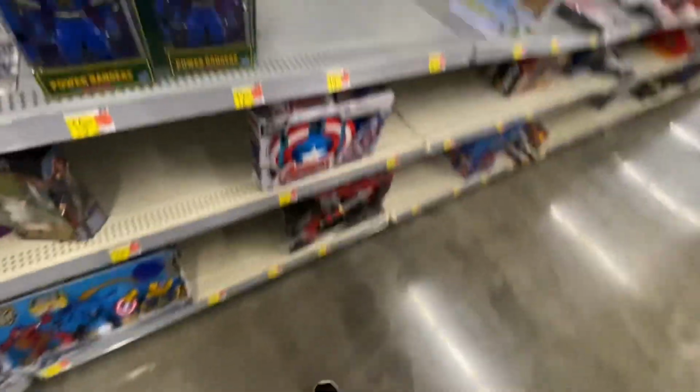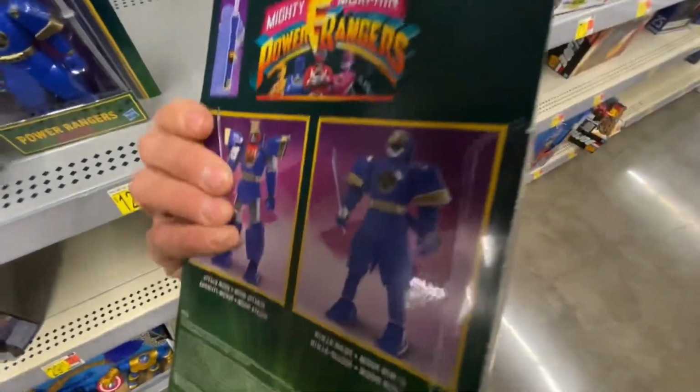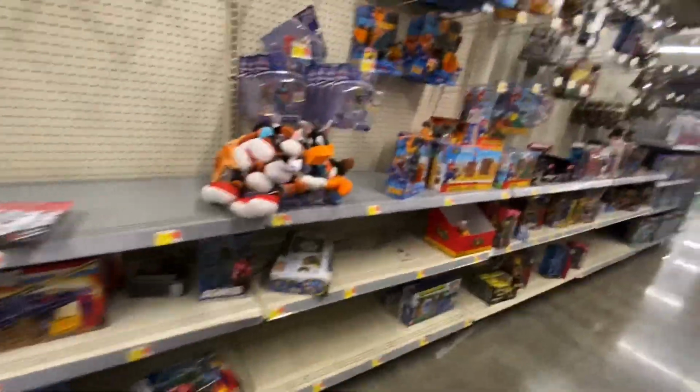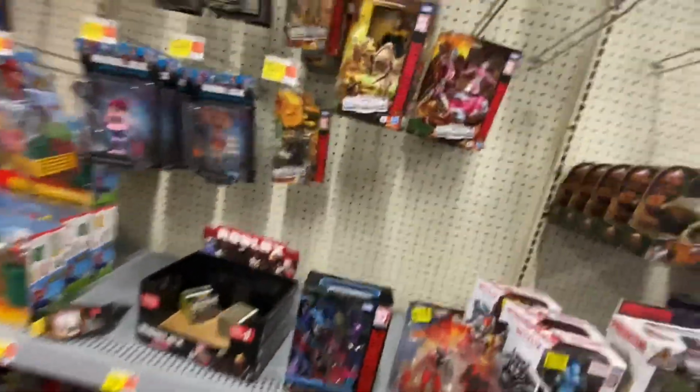Ninjor. I see a lot of people looking for this. This thing's heavy. All right, here's the aisle. So let's see.